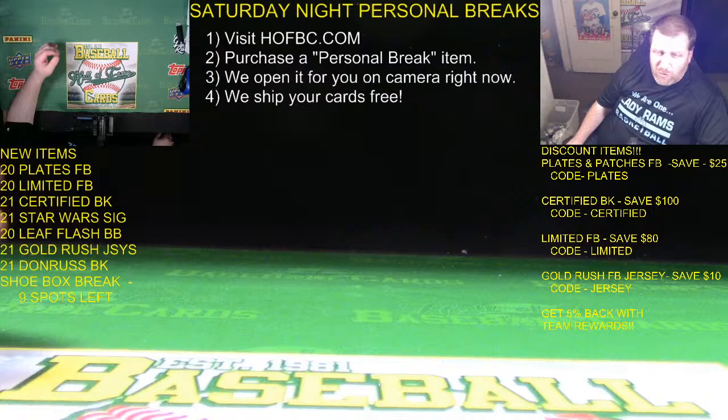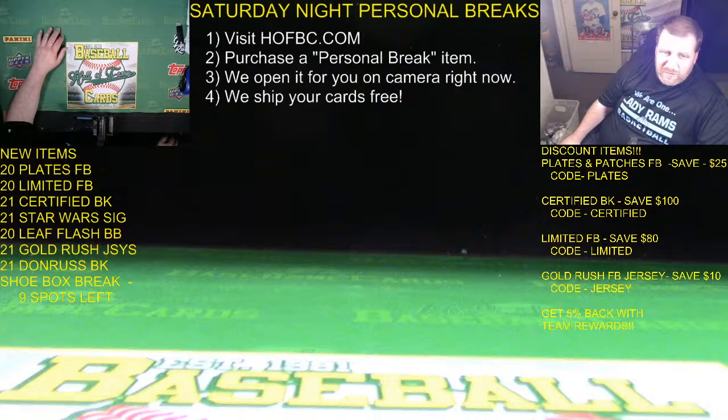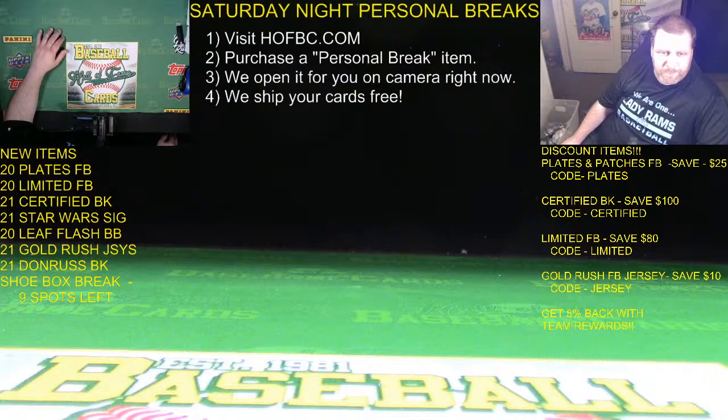We've got a whole gluttony of new items that we have been promoting for a little while. We've got Donruss basketball. If you're feeling like getting some basketball, Donruss basketball is in the house. We've got that shoebox break, the Gold Rush shoebox break. Ten items of autographed memorabilia, and we're going to draft that out. Ten spots, ten draft picks. Everybody's going away with an autographed item. It's really a lot of fun, and there's some great stuff that comes out of those shoeboxes. Those of you who've participated in them, you guys know what's up.